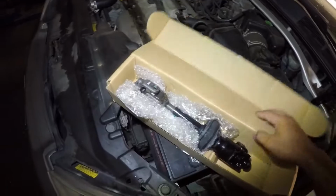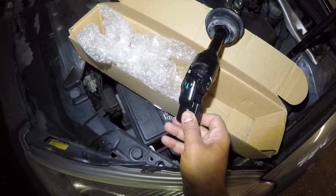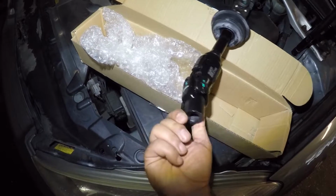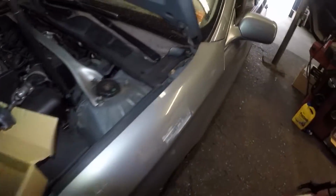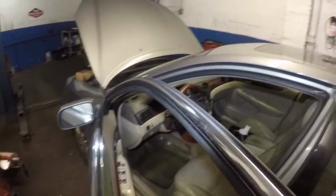I bought the piece, guys. Here's the piece, and this is the coupling that's bad on this car. As you turn this, when it has play in it, it will lock up in one spot, and then it will maneuver around again. You can feel this if you go down underneath the car right here. Let me go underneath.